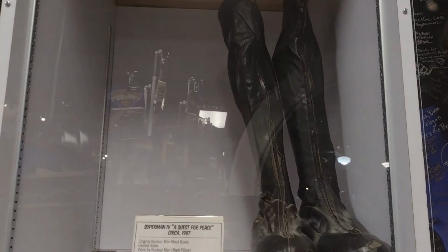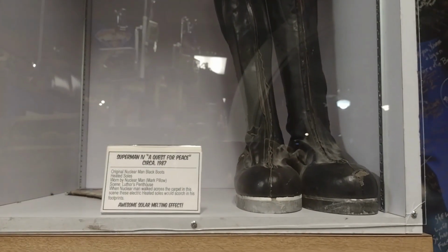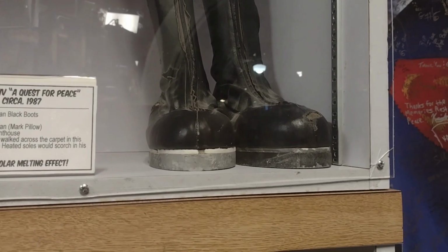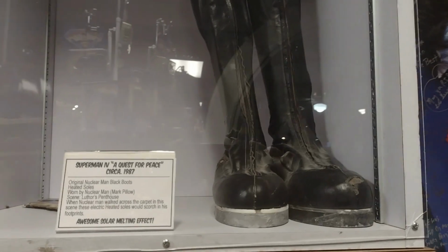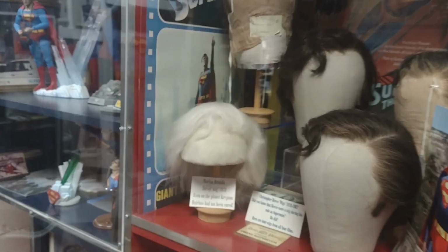And then up here, speaking of Mark Pillow, these are the boots from Superman 4 he wore in scenes where he walked across the pavement and actually melted it. So what they did, excuse me, was the bottom of the boots actually have these metal heaters on them, and he walked across styrofoam, so it actually looked like his boots were melting the concrete. So there's another interesting little anecdote. But again, Mark is a guest this year, second time. He was here previously in 2012.